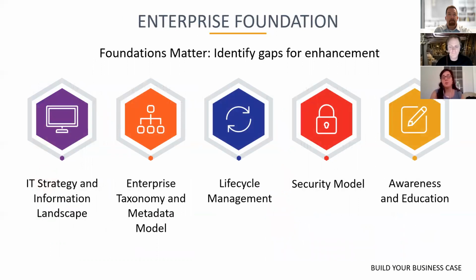Okay, so now that you know what you have and where it is and how it relates to each other, you now need to ensure that you have a strong enterprise foundation. Understand your existing enterprise foundation in relation to these 5 elements, and identify where the gaps for enhancement are. Rating your program and the organization on the maturity model will help highlight where some of these gaps might exist.